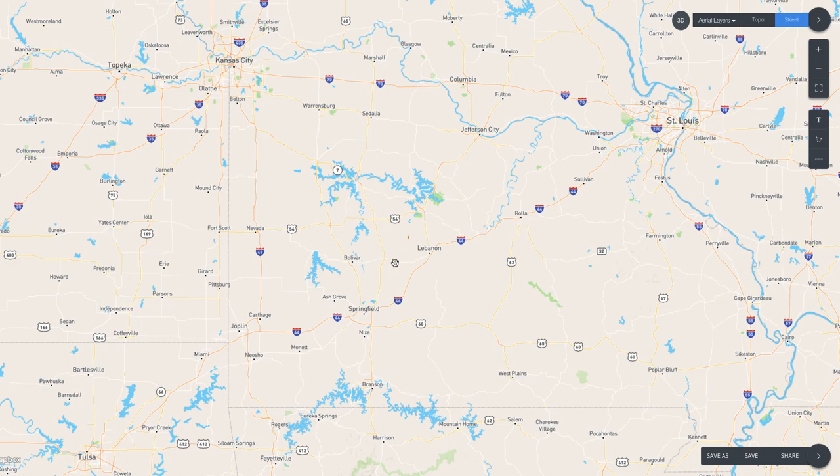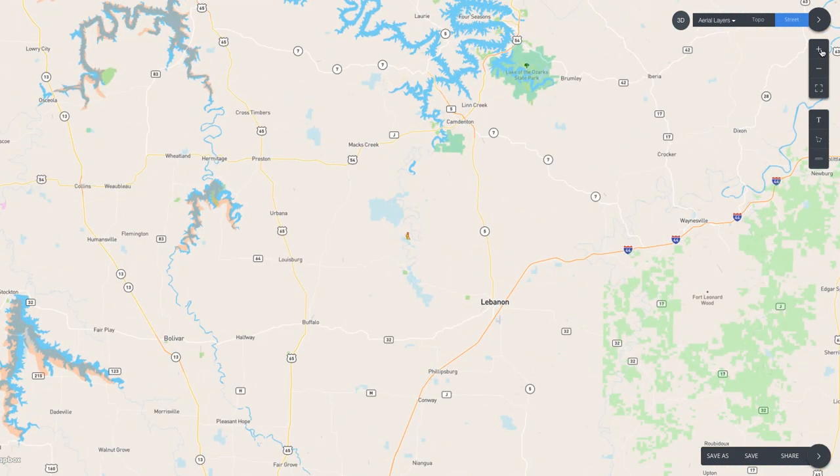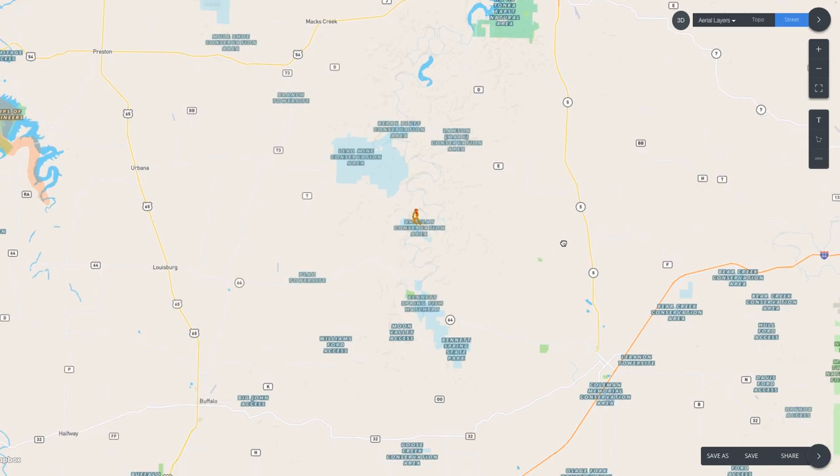You've got Springfield a little over an hour to the southwest. Kansas City, less than 3 hours to the northwest. St. Louis, less than 3 hours to the northeast. Branson is just south of Springfield. So you've got airports all over the place. If this is to be your vacation property, Springfield actually has a great airport, and Branson has a smaller airport as well. But you can get dirt cheap flights into Kansas City and St. Louis from almost anywhere.